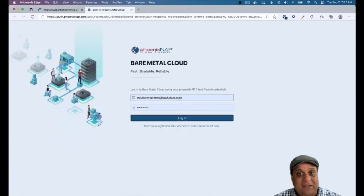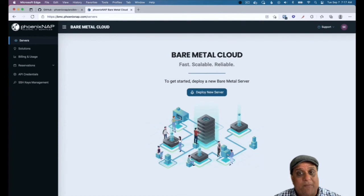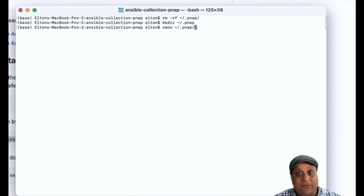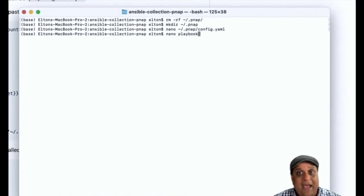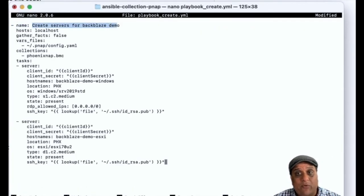Let me show you a demo using one of our cloud providers, phoenixNAP. phoenixNAP offers pay-as-you-go bare metal hardware on demand. After installing Ansible, you specify your phoenixNAP credentials in a config file. Next, you create a playbook that describes your resources. In this simple example, we are standing up 2 hosts, a Windows server for Veeam and a single ESXi server. You can also specify hardware types, SSH keys, network configuration, and other facts about your infrastructure here.